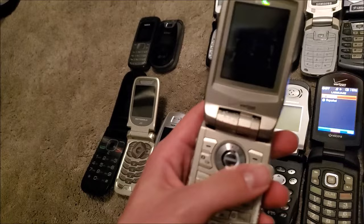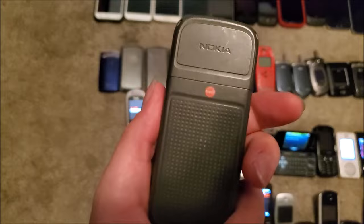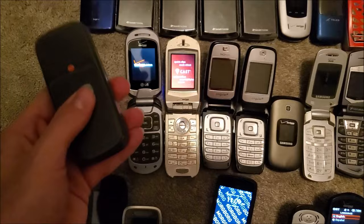Here's a Casio G1 Boulder on Verizon. Got this one in 2017. Here's an LG Revere on Verizon. Got this one in 2019, if I remember right. Here's a Nokia 1208 on Claro. Got this one in 2021. No battery.